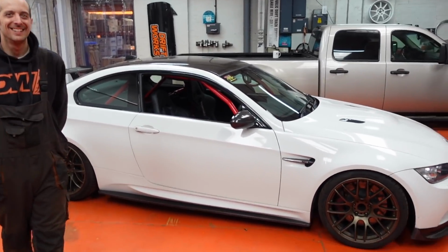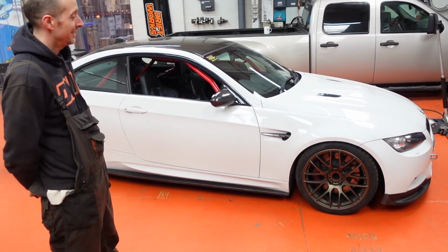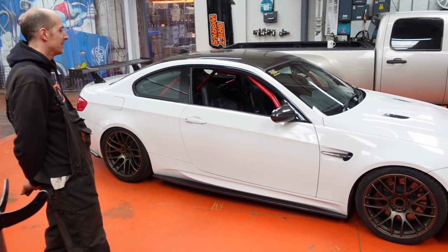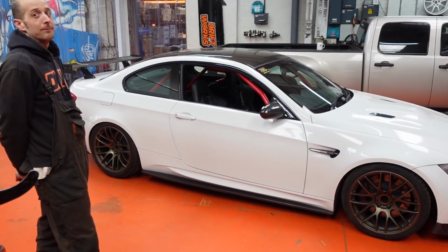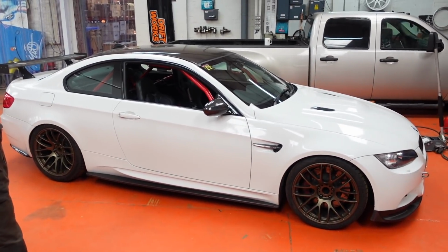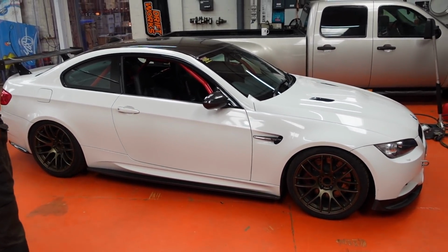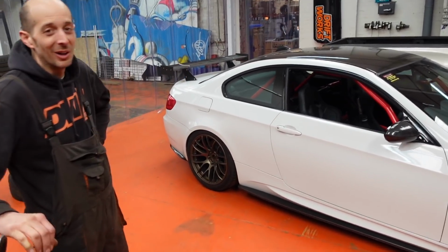Yeah. So yes, it is a 2012 E92 M3 in white. I think it's got about 50,000 miles. Nearly 52,000 miles. It is an ex-Palmer experience car. So there were a few of these built, and they were very fancy. Probably cost Palmer well over 100 grand each, I would have thought. But yeah, it's a very nice looking thing.